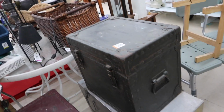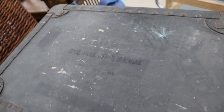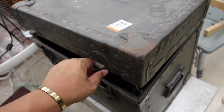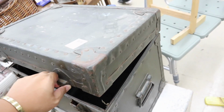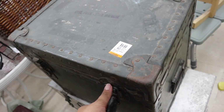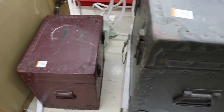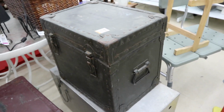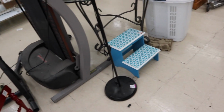Oh my gosh, this is the coolest office machine, $10. Oh, it's ancient. It's prehistoric. This is really cool. $10. There's also a red one, but I feel like it's not as cute as this one. That one looks really cool. Okay, I'm considering both of them. I'm just gonna leave them there though for the time being.